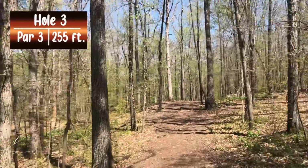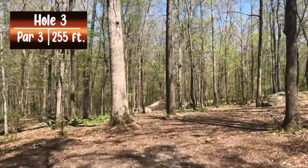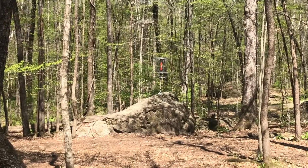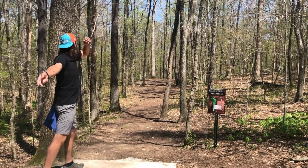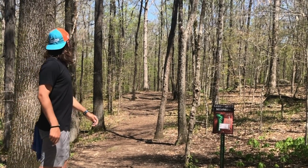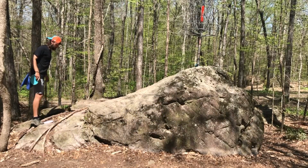Take a look at this hole, for example. The total distance is 255 feet. It's a winding fairway leading up to a pretty treacherous basket located on the top of a giant rock. Now, can I throw a disc dead straight down the line 255 feet? Yes. As you see here, the disc is absolutely laced down the line, and it is certainly possible.